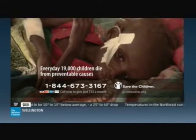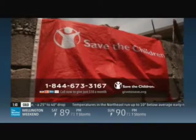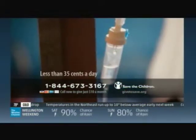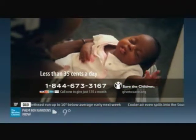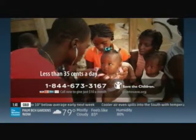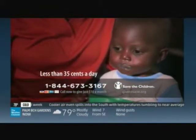Every day, 19,000 children die from preventable causes. That's 1 child every 5 seconds. But it doesn't have to be this way. For just $10 a month, you can make a difference. Please, don't put this off. We need your help to get these children the critical medicine, food, and clean water they urgently need.